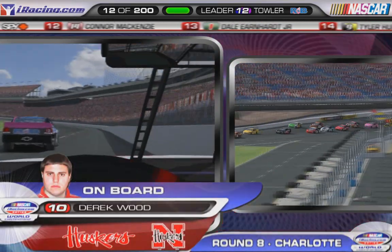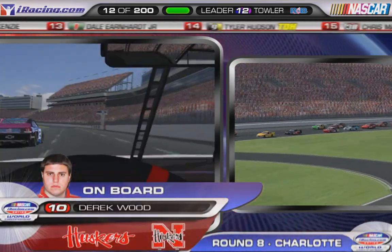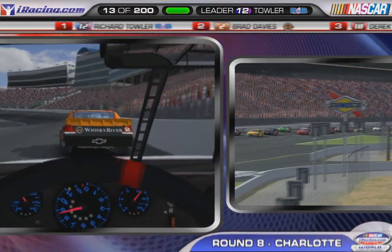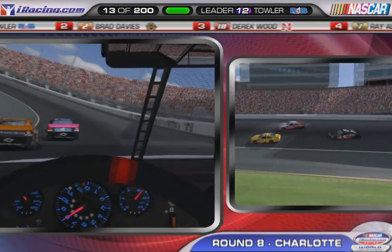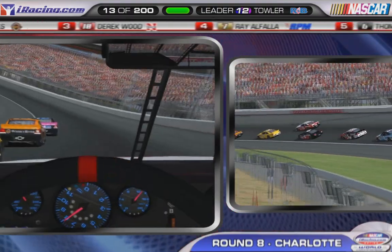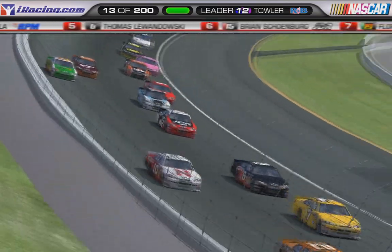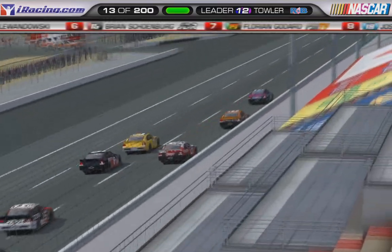Towler will come away with the top spot. Now Brad Davies up into position number 2. Derek Wood stuck to the high side. Wood trying to find a place back down the low line, but hasn't found it yet. Tried real hard on the outside line the lap before and got a little bit squirrely. Right now we're looking at Ray Alfala looking underneath him going down the back straightaway.